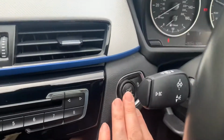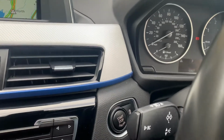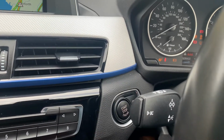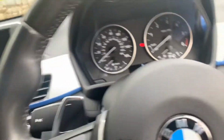Right, I'll just knock it off. So just press that. In fact, I probably should have mentioned this at the start. Keyless start with the BMWs now, so as long as your foot's on the brake and the key's in the car, press the stop start button, and the car will start. Press it again, it turns it off. Right, let's have a look at the rest of the car.